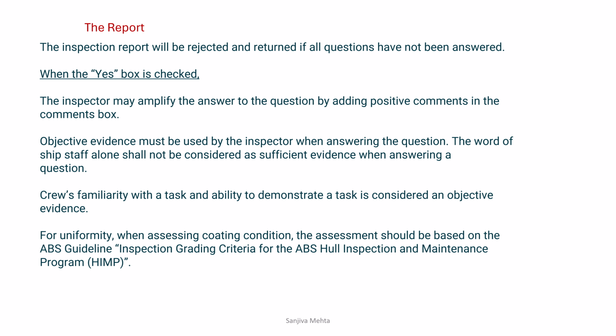When the yes box is checked, the inspector may amplify the answer. It's not required that he clarify or explain all the boxes where he checked yes, but he may amplify the answer to the question by adding positive comments in the comment box. Or if he finds something unusual, best practices no other ship was following, for example, he can mention it, so that the industry can benefit. Other ships will also start following the practice this ship was following.